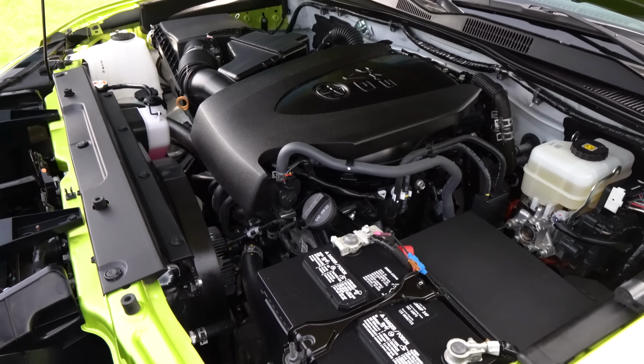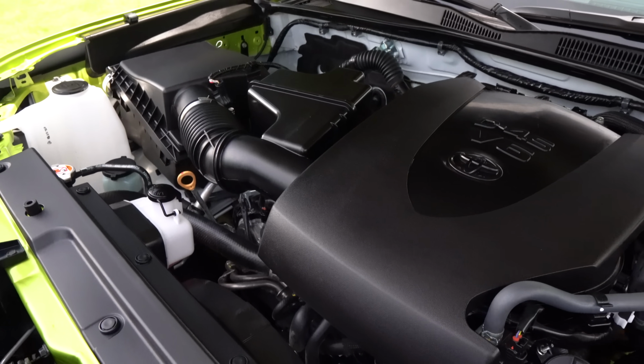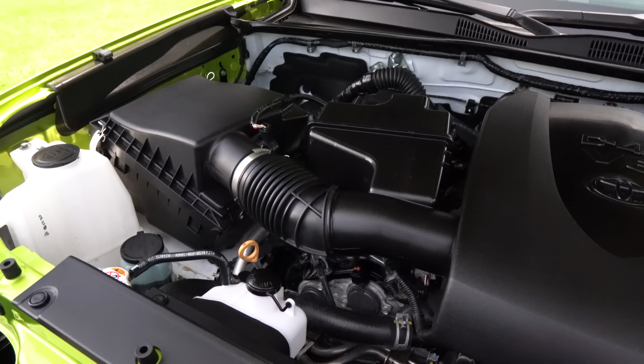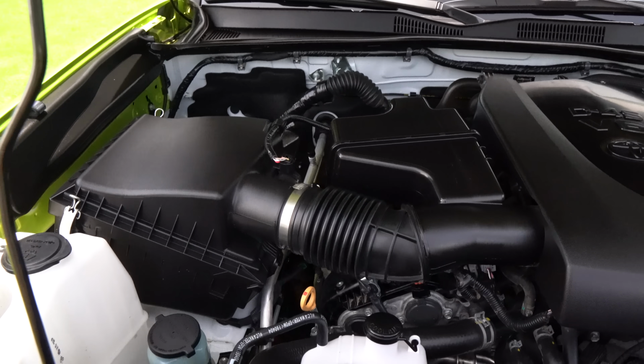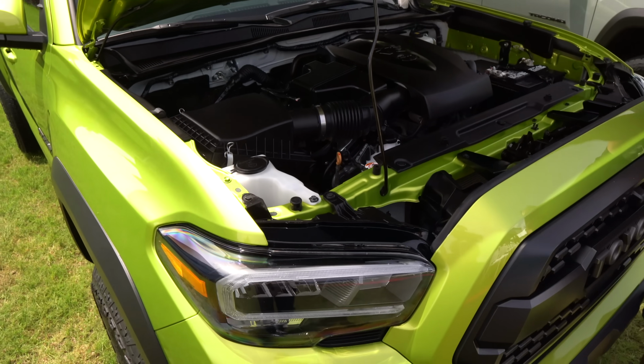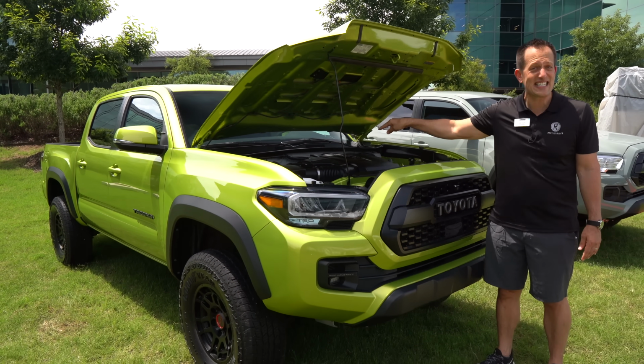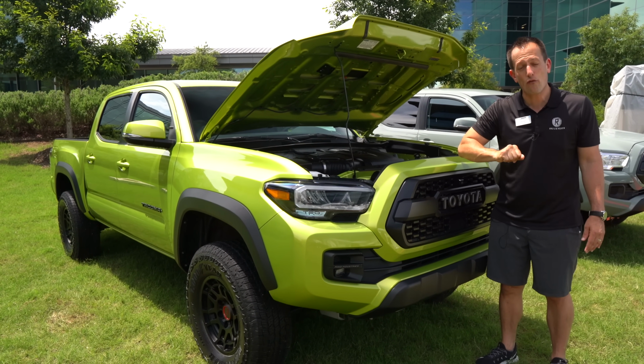And like I said, you're gonna get that tried and true power plant that could go on and on and on. What's wonderful about that V6, it's naturally aspirated. Some of the competitors are moving over to turbocharged platforms, so nice to see that nice linear torque delivery. But why don't we go ahead, let's get to the interior and see what's in store for us for 2022.